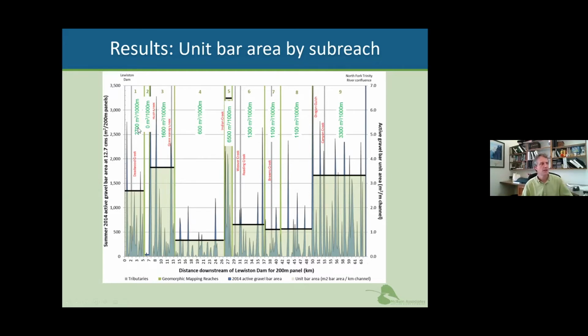And so again, the green text up here shows the subreach active storage density. For example, from the dam downstream to the Rush Creek Delta, it's like 2,700 square meters per 1,000 meters. The Rush Creek Delta subunit, or subreach, has nothing in it, whereas the Indian Creek Delta subreach has like 6,500 square meters per 1,000 meters.